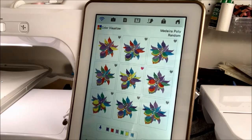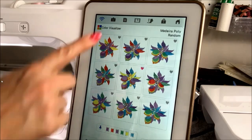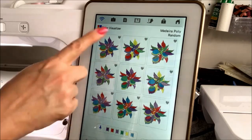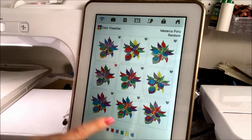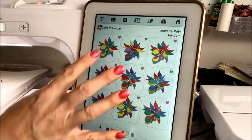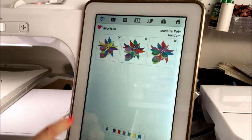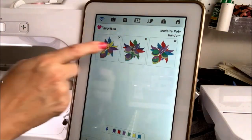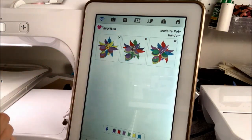When I touch refresh, which is at the very bottom right-hand side of the screen, you might not be able to see it, now it gives me more options. So I could pick and choose the ones that I like. And then when I want to see the ones I like, if I touch favorites, it's going to show me the three that I chose. So I could pick and choose from those particular ones that I want to stitch out.